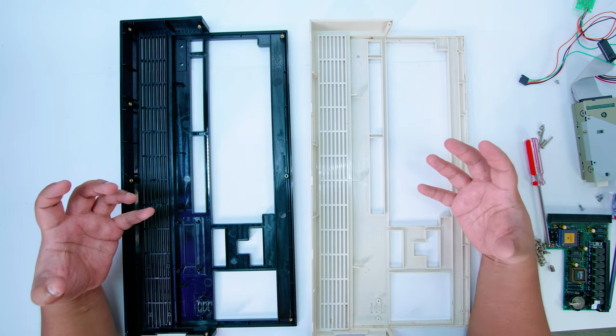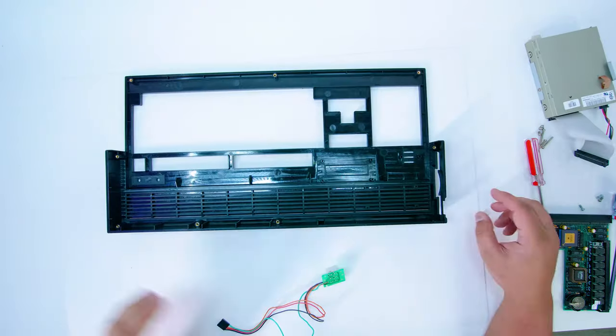All right, you know what time it is? It's build time. Let's do it.